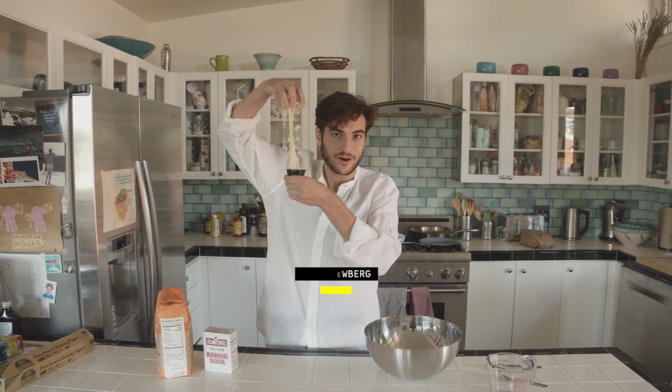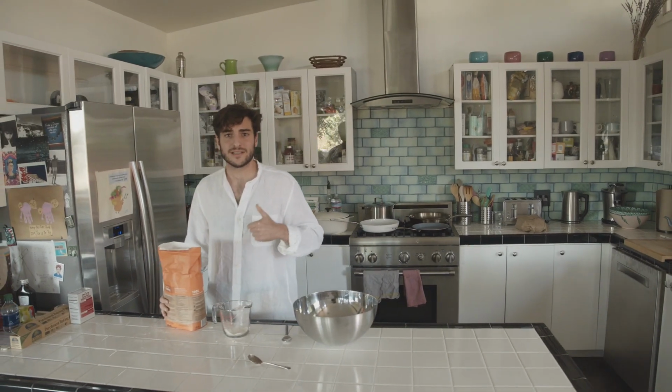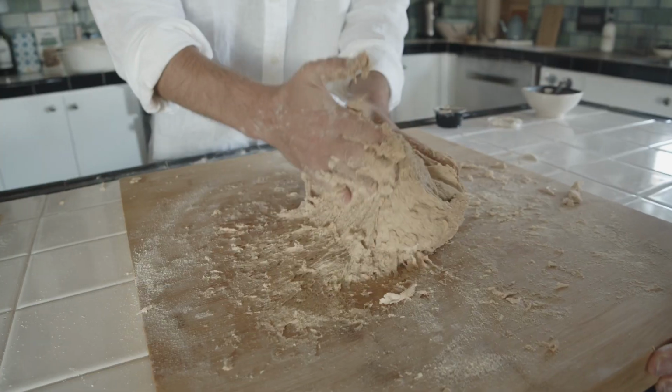I'm Matt Newberg, and this is Sourdough Starter. More than just the makings of bread, starters contain a microcosm of what goes on inside our guts, mouths, skin, and vaginas.